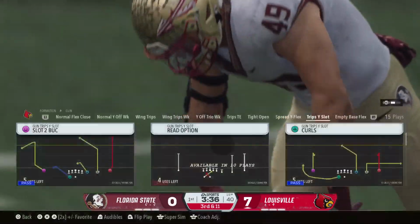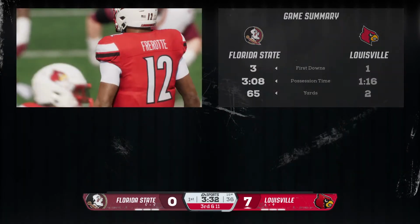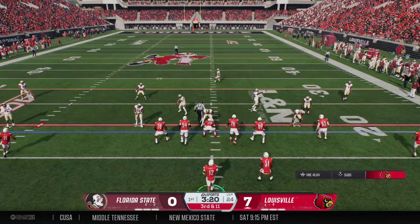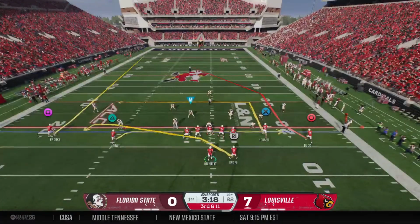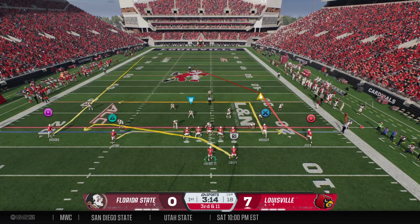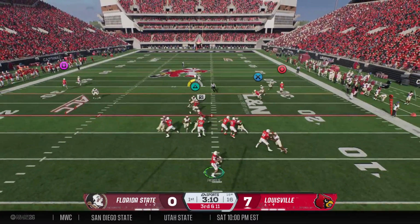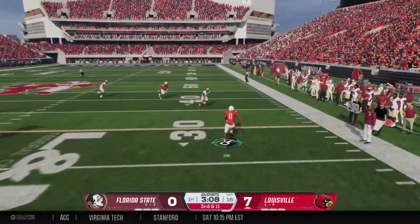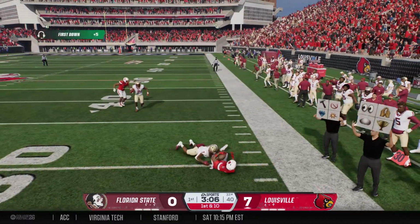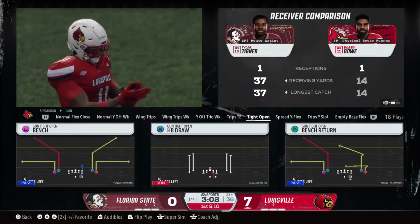Great penetration by this defense, and they knock him down behind the line, a loss of 1. Phenomenal job by the defense that time, shutting down the option play. They knew they were going to see this in this game, and all week long in practice, they really focused on this assignment football, making sure the dive, the quarterback, the pitch. There he goes. They stay aggressive and push their way out to the 33, and it's 1st down.